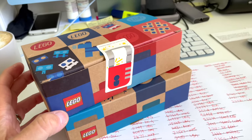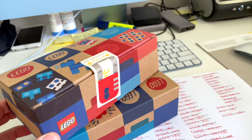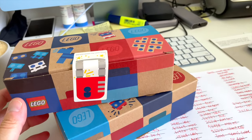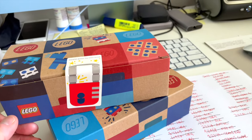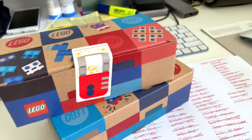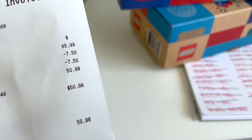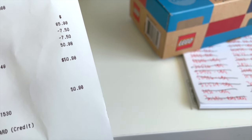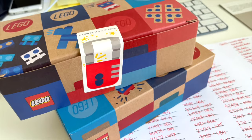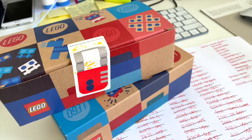They are, I think they're cheaper than the cups were, maybe. I think they should be $32.99 for one of these boxes. And I had vouchers, which took it down to $50.98. $7.50 and $7.50 vouchers. So I'm going to part them out and get a BSX file, and we'll see if I've made money or lost money on these ones.